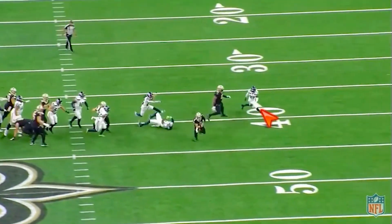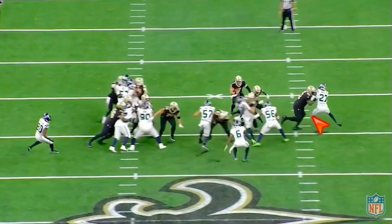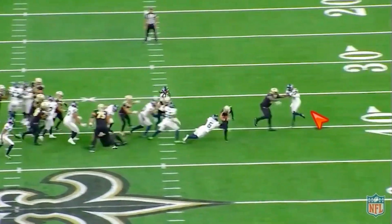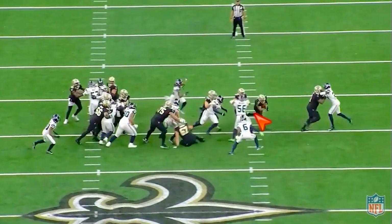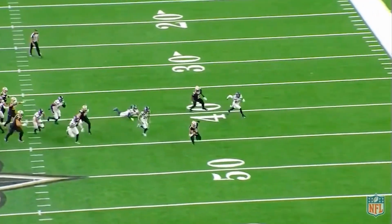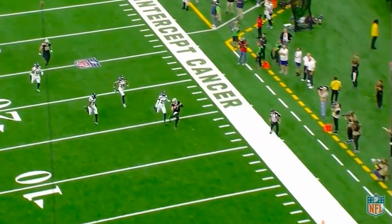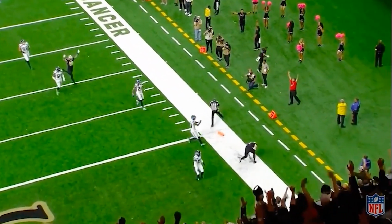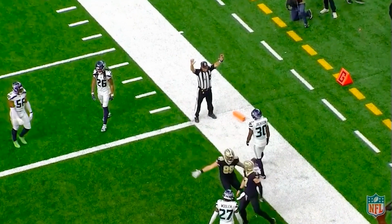Bam. I mean, just widens that gap. Keeps the feet moving. Lands the hands. Just drive them. And then, bam, lead block. Safety can't tackle Taysom Hill. And go, go, go, go, go, go. And Tariq Woolen's not able to make a tackle before Taysom Hill gets into the end zone, and the Saints are celebrating. So some really cool scheme stuff, and just individual effort by different players.